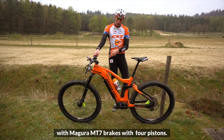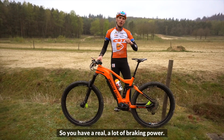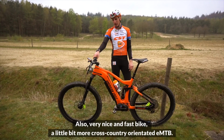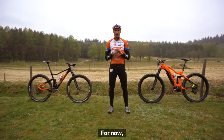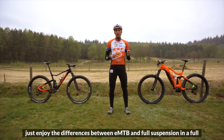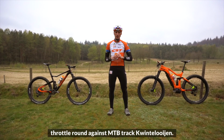This time with the Magura MT7 brakes with 4 pistons, so you have a lot of braking power. Also very nice and fast bike, a little bit more cross-country orientated eMTB. For now, just enjoy the differences between eMTB and full suspension in a full throttle round against MTB track Kwintelooijen.